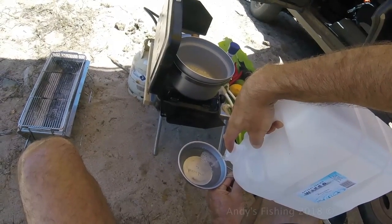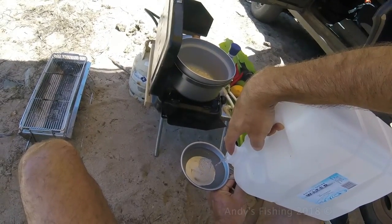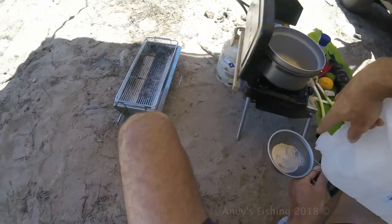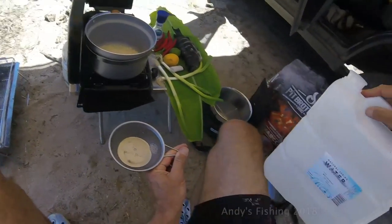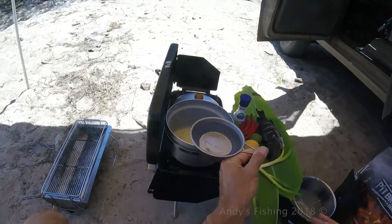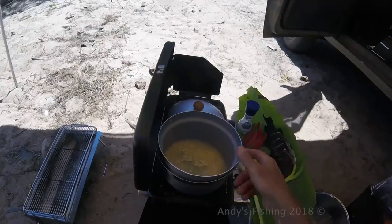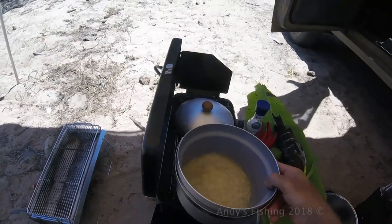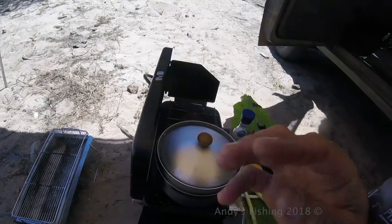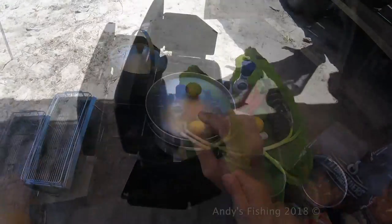People know me, I used to just go camping with just nothing. But having a nice chair, having a little stove, having the charcoal grill is really nice. So I've got about 250 mils of water in there. So you want one quantity of rice and then maybe 1 1/4 quantities of water. Now what we do is we just get this to the boil and then put it down to a simmer.